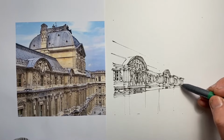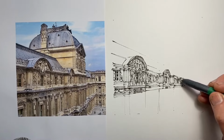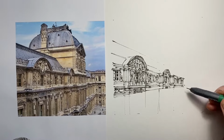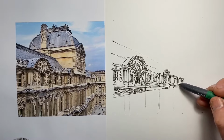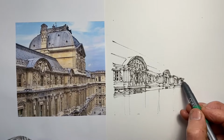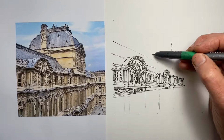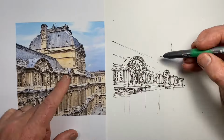I actually couldn't locate this drawing. I did this drawing a couple of years ago, so I couldn't find the original because I did want to have a better look at it. So I've had to just have a zoomed in version of the video. But here I go now establishing the architecture.